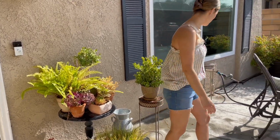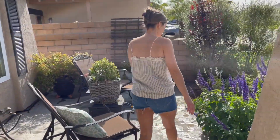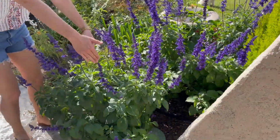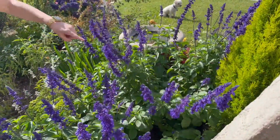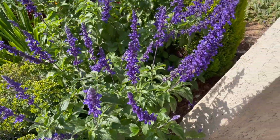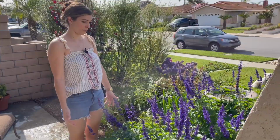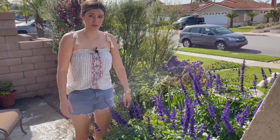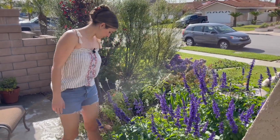So we'll head over here. This is the salvia that I propagated in a video. So I have 2 plants. There's one right here and then this one here. And again, they're just monstrous, huge, huge. They're beautiful and the bees love them. So I don't know what I'm gonna do because I like it, but it's just so big.